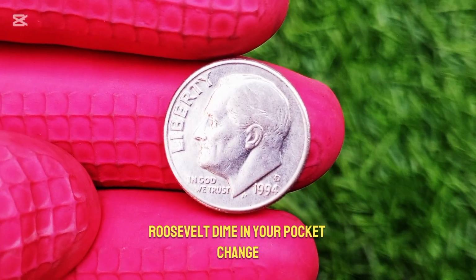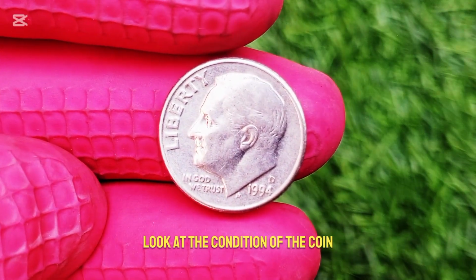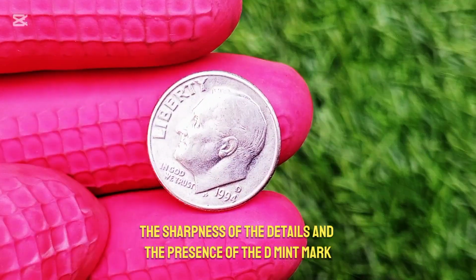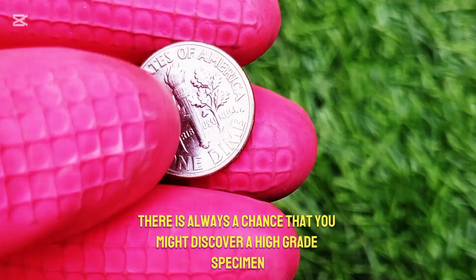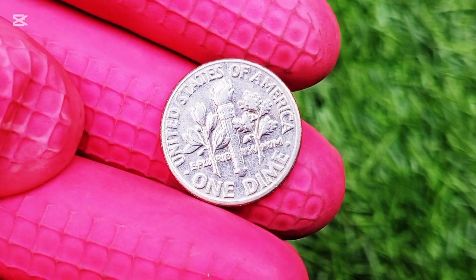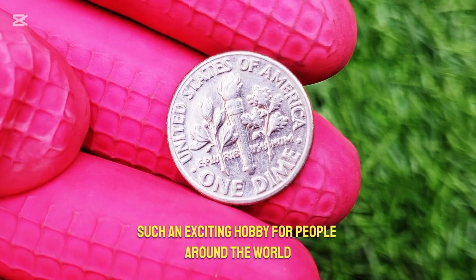If you happen to find a 1994 D Roosevelt Dime in your pocket change, it's worth taking a moment to examine it carefully. Look at the condition of the coin, the sharpness of the details, and the presence of the D mint mark. While most examples will be common, there is always a chance that you might discover a high-grade specimen or even a rare mint error. That possibility is part of what makes coin collecting such an exciting hobby for people around the world.